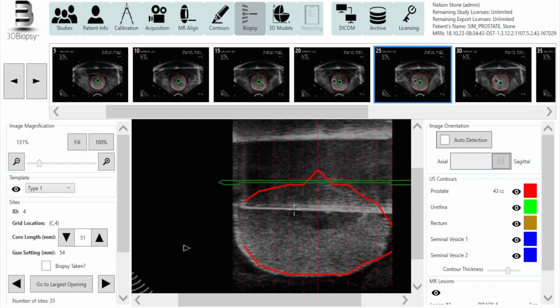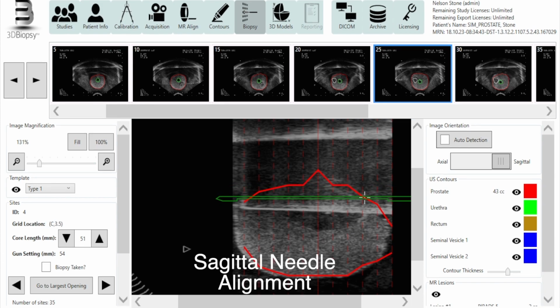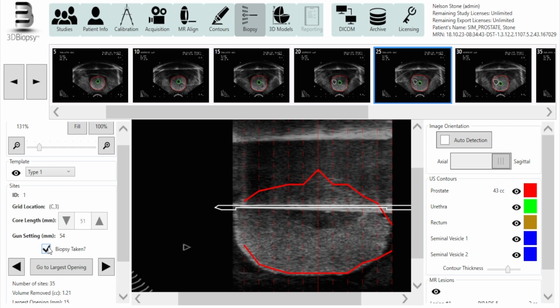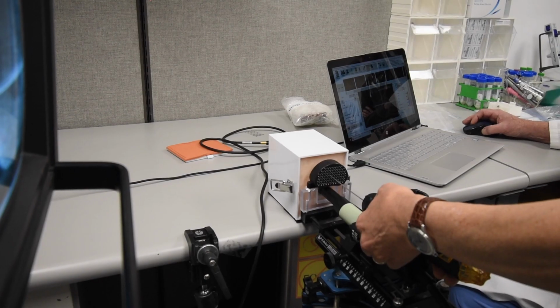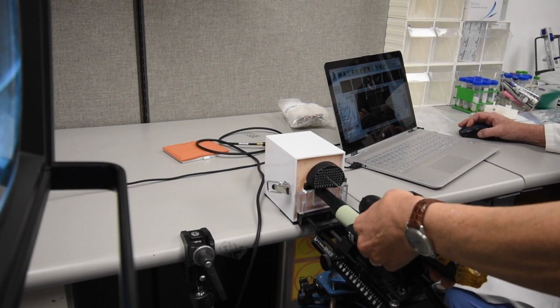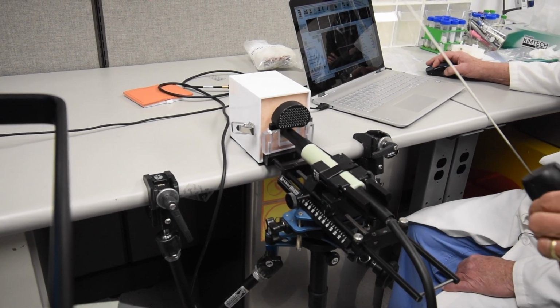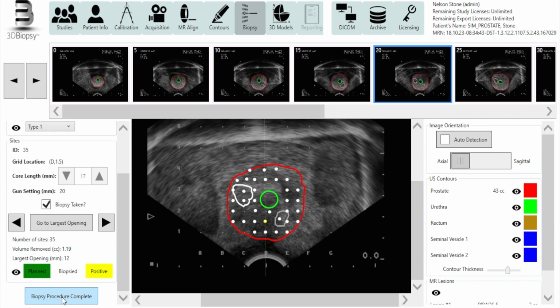I'm going to pull the virtual needle back down to align with the actual biopsy site, and then I'm going to click biopsy taken. It'll change the color of the needle to white, indicating that site was taken, and Dr. Salup is going to remove it now from the patient. Okay, so we finished that site, and now we'll go back to transverse and take the next biopsy.